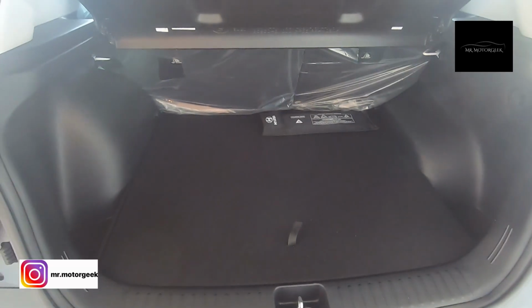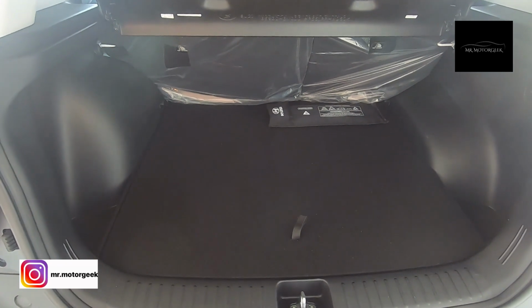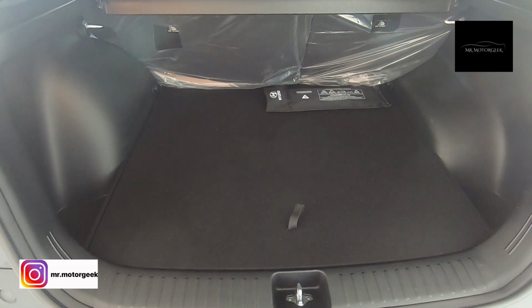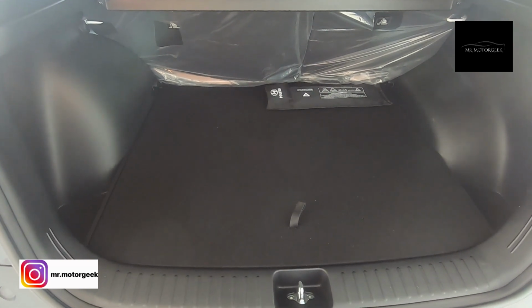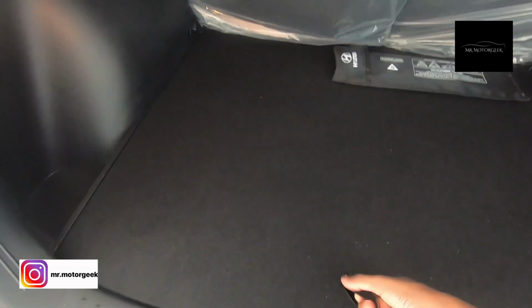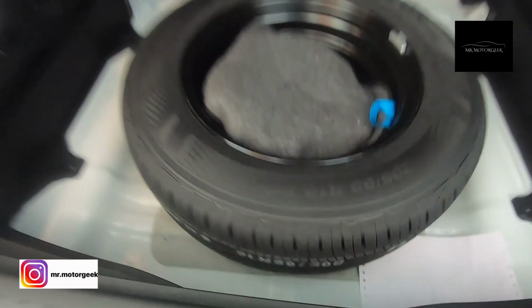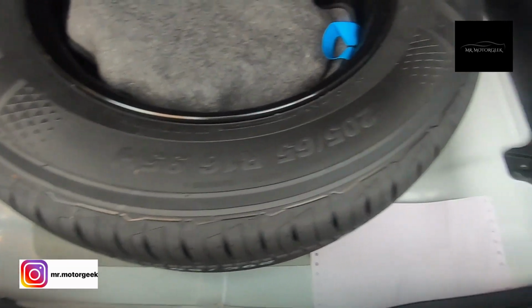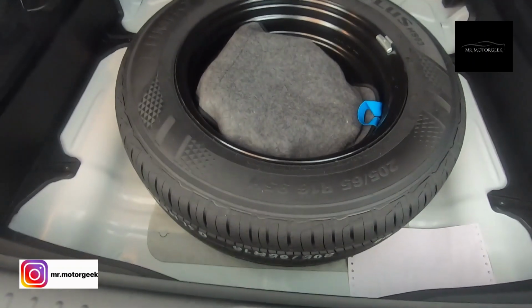The boot size of this car happens to be 433 liters, which is 33 liters more than its predecessor. The boot is pretty decently sized, and 2 large suitcases can easily fit in. There is a small light placed over here, which is more than enough to make the boot bright. The spare wheel is placed right over here, and the spare wheel happens to be a smaller size of 205/65 R16-inch rims, and it isn't an alloy either.